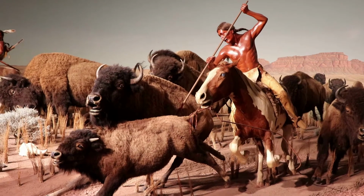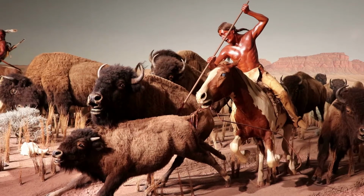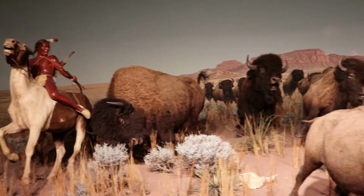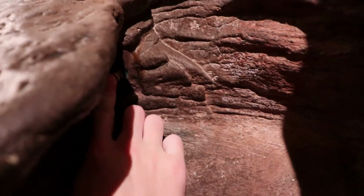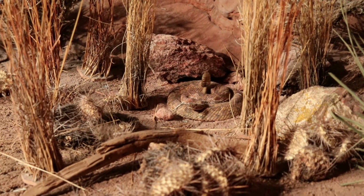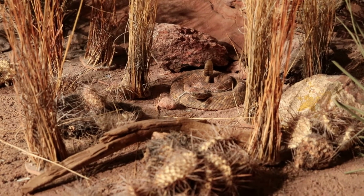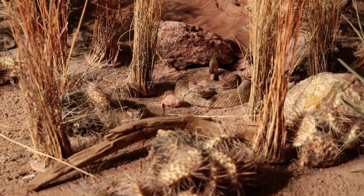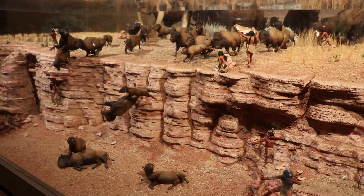This display depicts a Great Plains bison hunt. This is a really great and realistic diorama. Here's a little secret. If you look carefully at the base of the display, you can find the old snake button. When you press the button, it makes the rattlesnakes rattle. There's a model of a buffalo jump, when the natives would chase the bison off a big cliff.